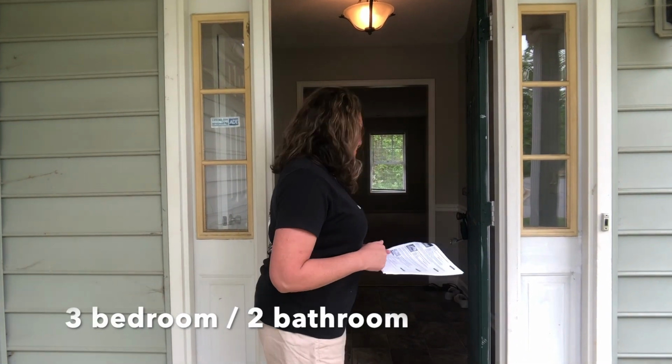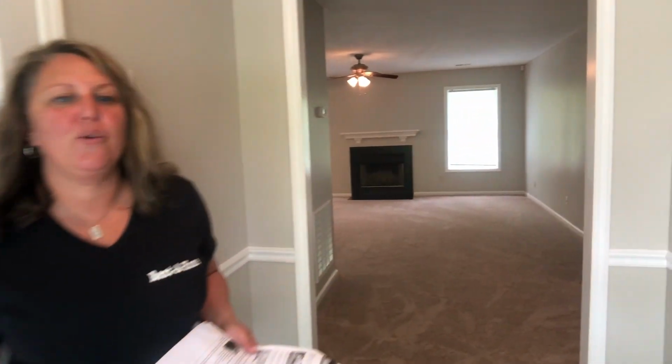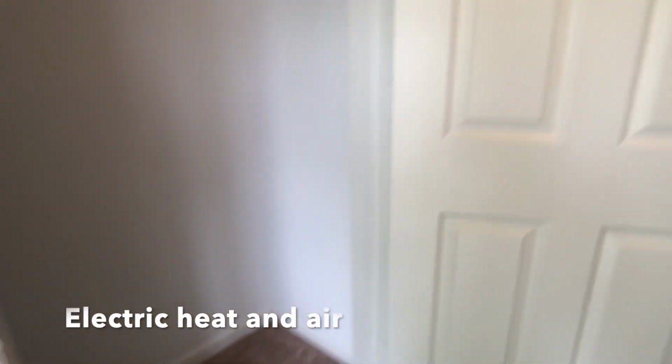This is a 3-bedroom, 2-bath. Price on this is $1,195 per month. And when you walk in, you're going to come right on into your foyer with a hall closet. This house is all electric and central air.